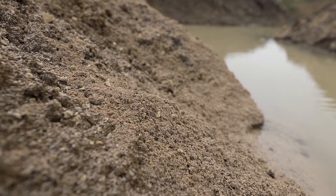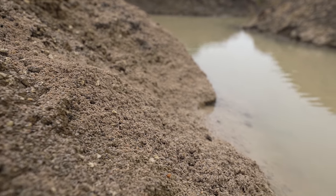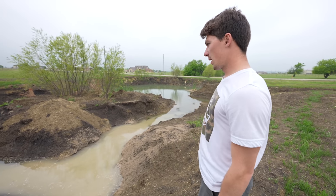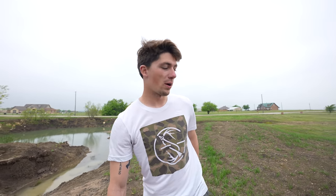We did it. Sand in the pond. Stones in the pond. Probably should have bought more. You get the point. It'll do the job. This is gonna be a nice little protected area for them spawning bass to come up here, do their fanning thing, make some babies, and lay some eggs. Yeah, we've got pebbles and sand, two prime spawning zones.